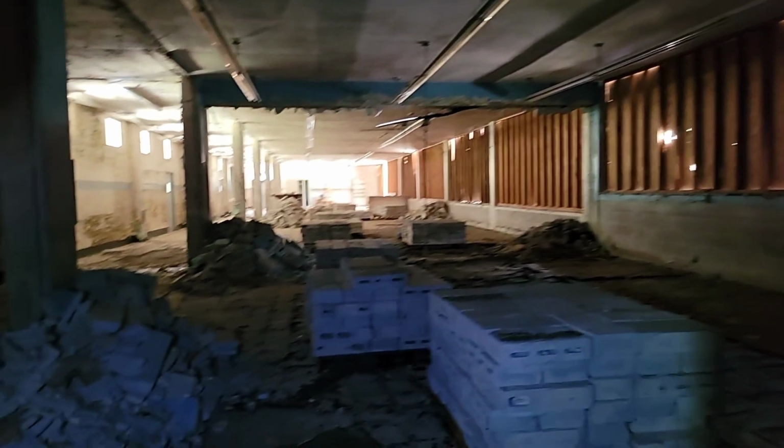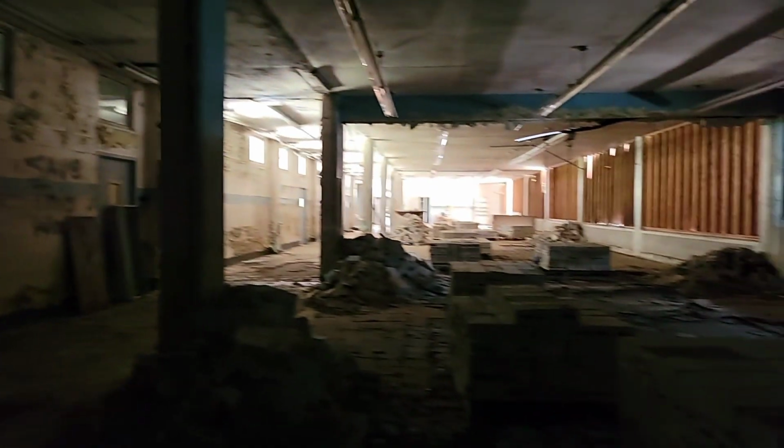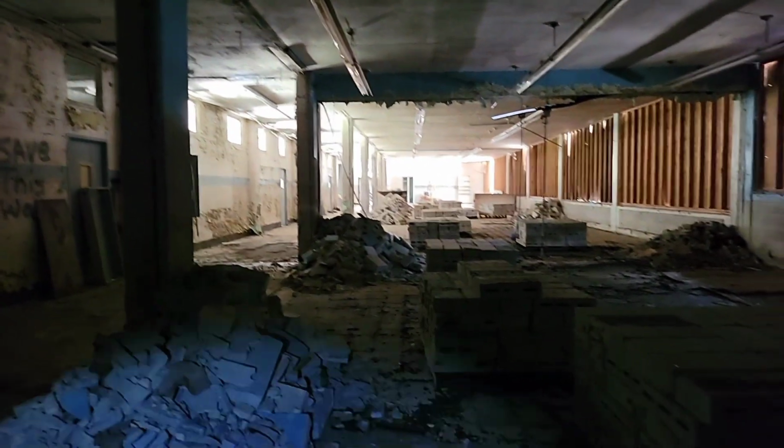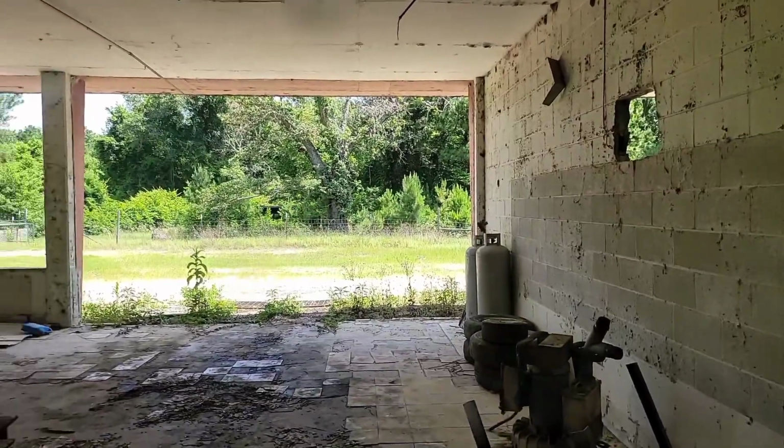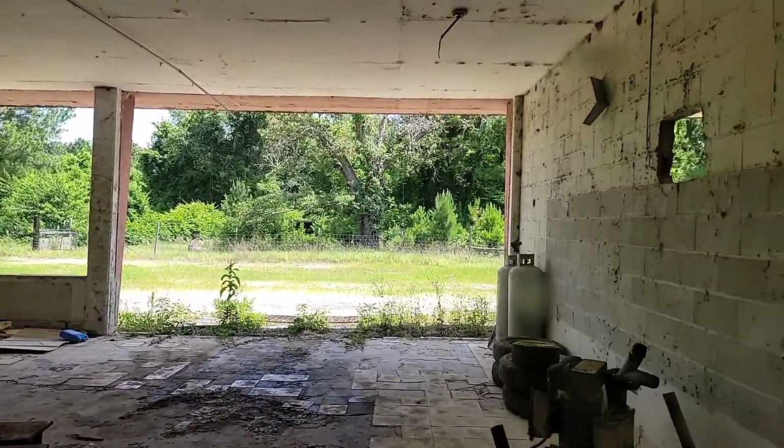All right, so pretty much this is going to be it. Because, like I said, they already renovated the other side of the building. And then over here where there would be classrooms, they've pretty much knocked a lot of them down already, and the doors are welded shut from the inside. Y'all can see a little bit of the old classroom that kind of got hollowed out right there.